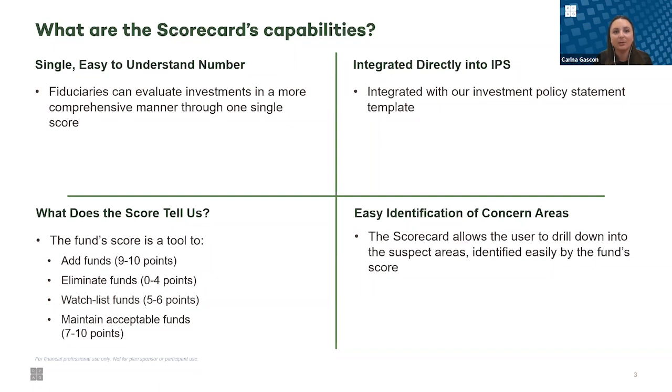And then the final capability is that it's an easy identifier for those areas of concern for specific funds. I'll walk through the scorecard specifically to show you the different segments of it. But what it does is segment each different analytic so that we're able to see what areas the fund may have concerns in. We're able to see areas such as style, risk, return, peer group, and qualitative factors, so we can dive deeper into those different areas of concern. So great capabilities that this scorecard has.